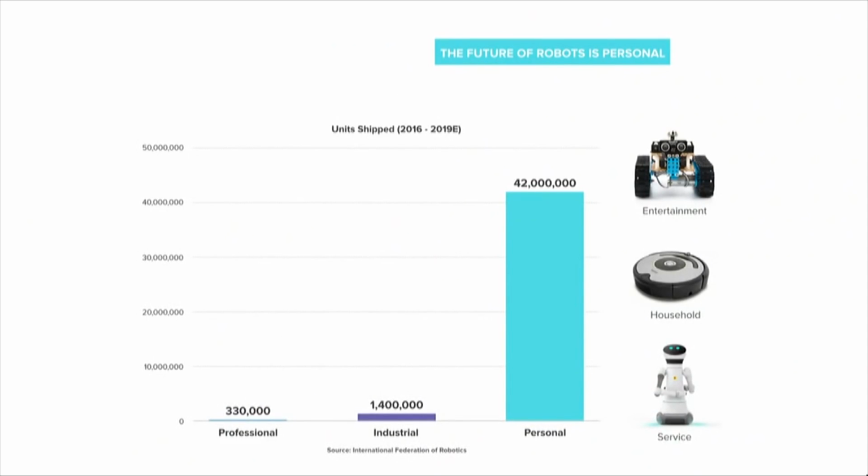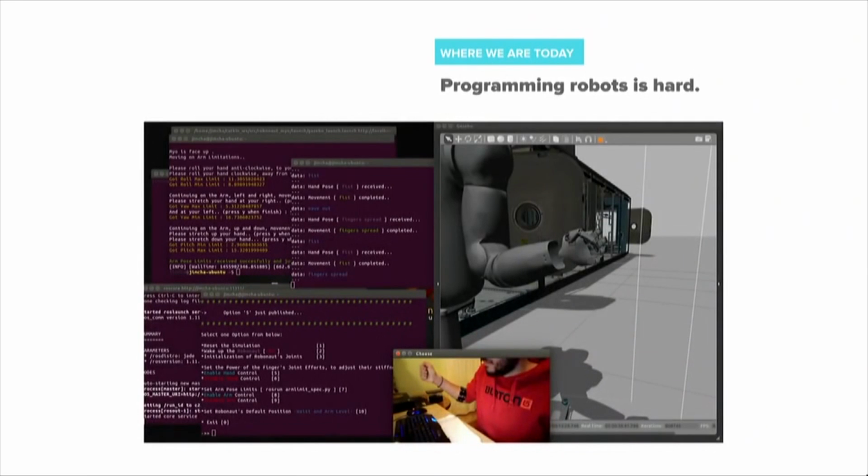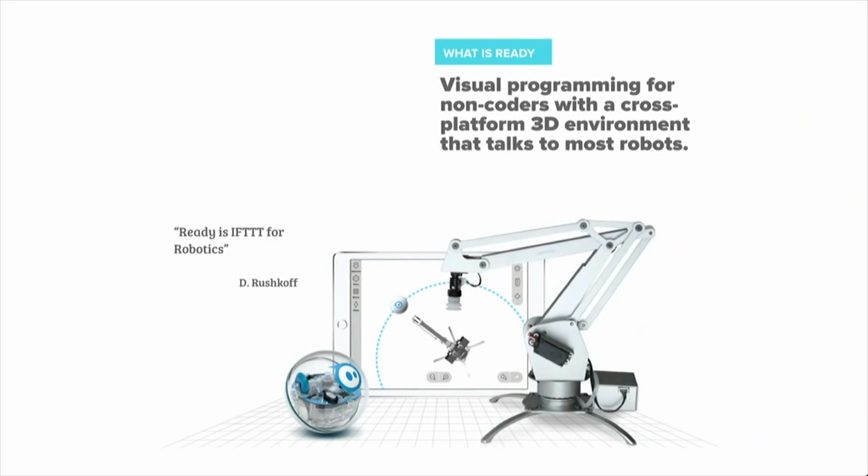By any measure, the future of robotics is personal. 96% of the units that will ship in the next 3 years are going straight into people's homes. But programming these robots is really hard. With Ready, it's really easy. Think of Ready as an if this, then that for personal robotics.